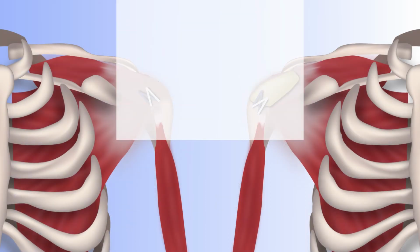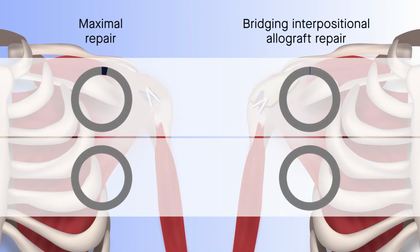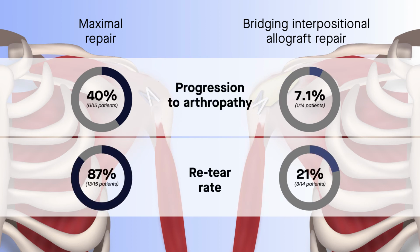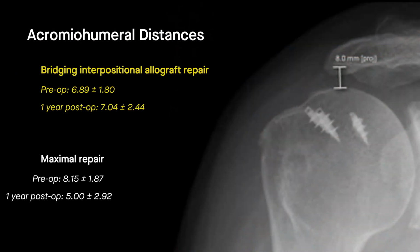Compared with patients receiving maximal repair alone, those treated with maximal repair and bridging interpositional reconstruction using dermal allograft showed better post-op scores on the WORC and DASH questionnaires. Additionally, patients in the maximal repair group showed a relative increase in progression to arthropathy, with an increase in re-tear rate. And acromiohumeral distances were maintained in the reconstruction group, whereas they decreased significantly in the maximal repair group.